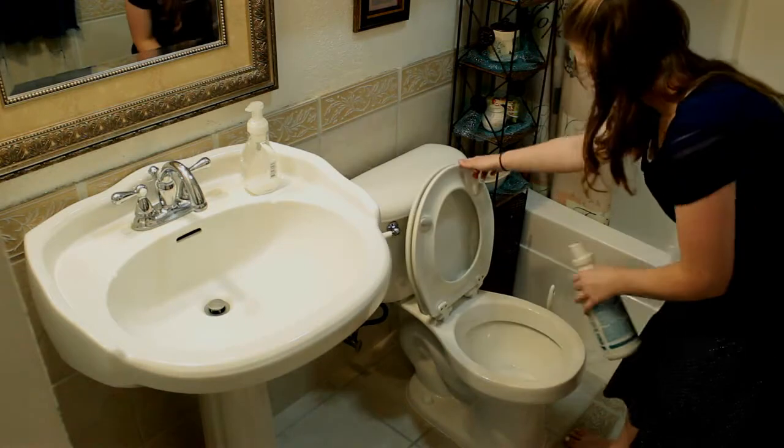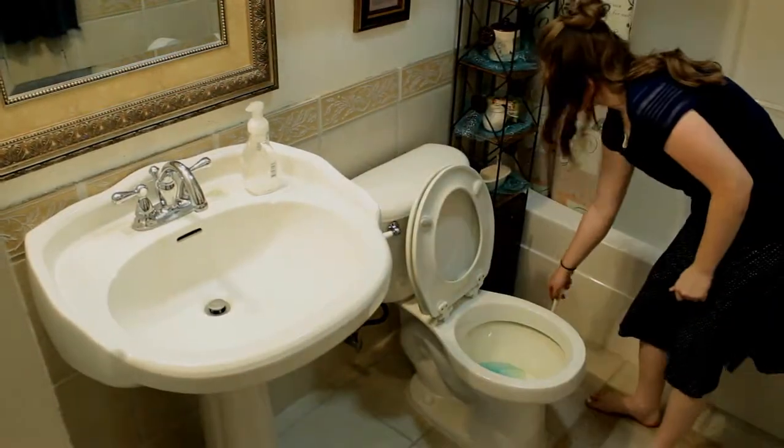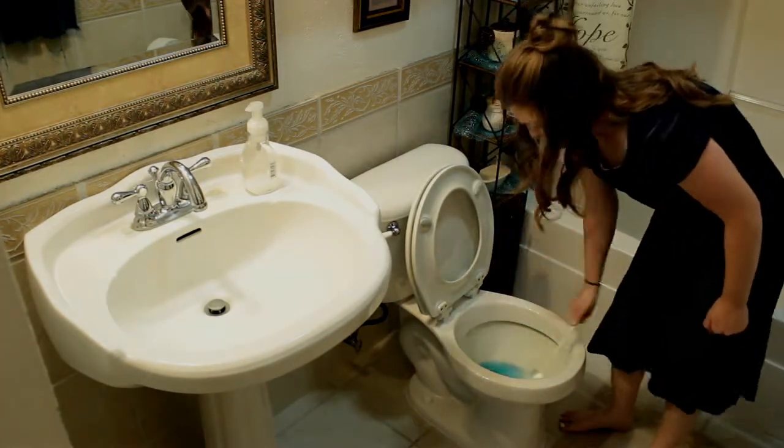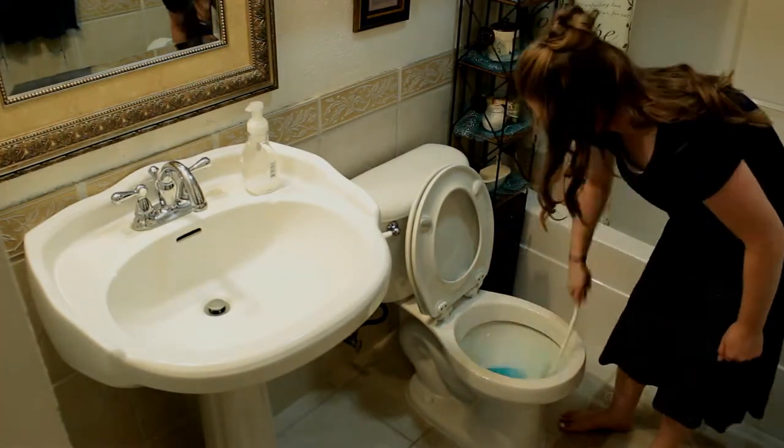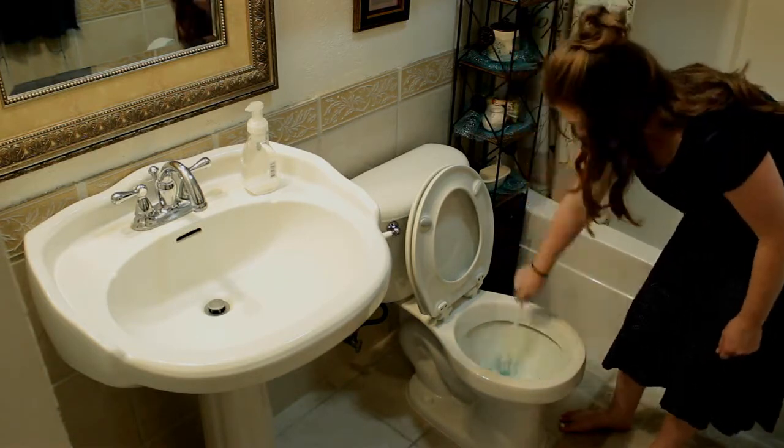I always like to start with cleaning out the inside of the toilet, and I just let everything sit in there while I do the rest of the outside of the toilet, just so that it can clean the inside really, really well and sit on there for just a few minutes before rinsing it all down.